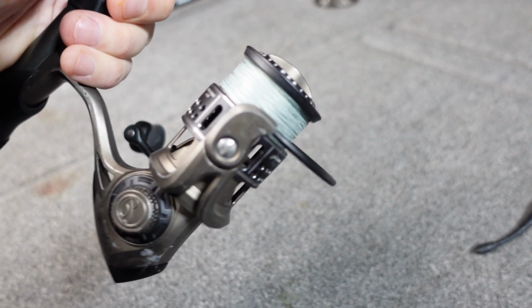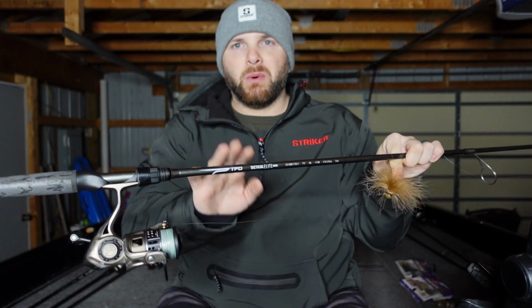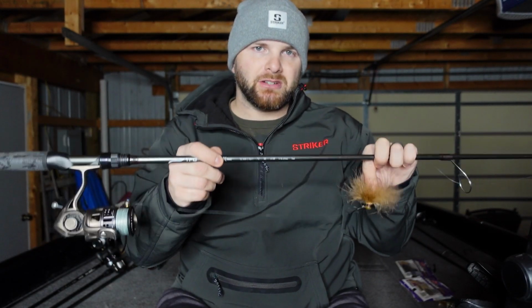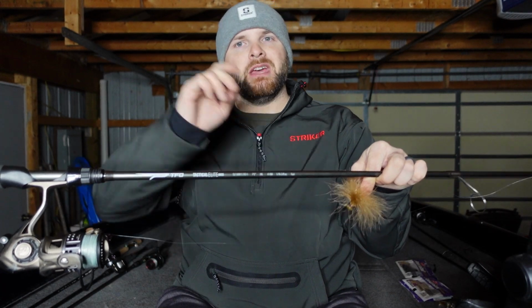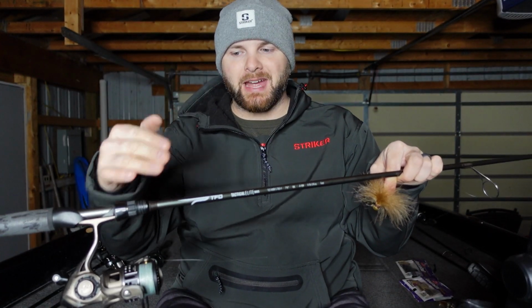It's the TFO Tactical Elite 7'6" medium light, and you can launch that thing way away from the boat. This is a rod that you guys need to have if you want to be serious about hair jig fishing. It has the perfect action, it has the perfect tip to let that bait cast without having too much vibration and actually take away from the casting distance.